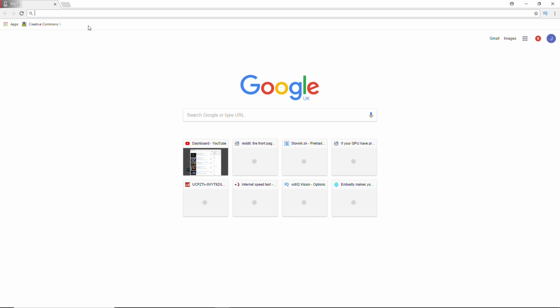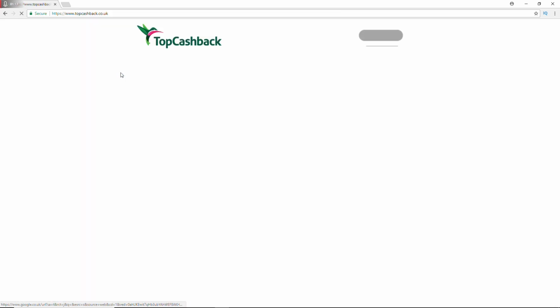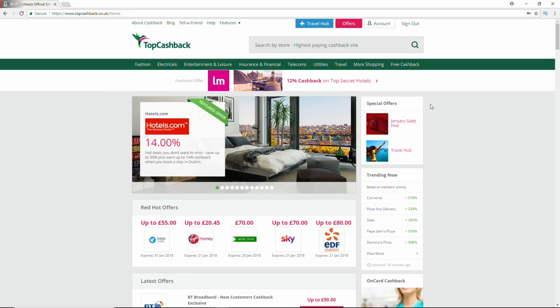Okay, how you can get this is so easy. Just use the site called TopCashback. Google it, and yeah, this site is so good. I can just log in now. Quickly log in. Okay, I'm logged in now and I'll show you how you can easily earn the money.